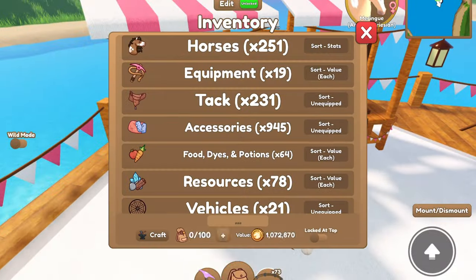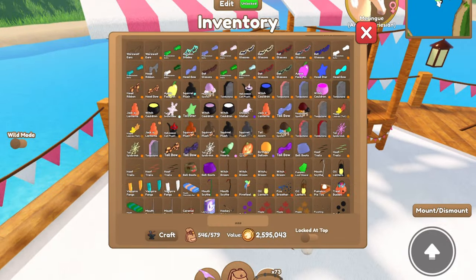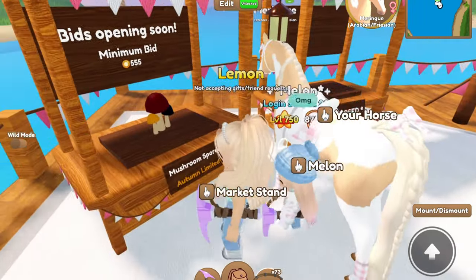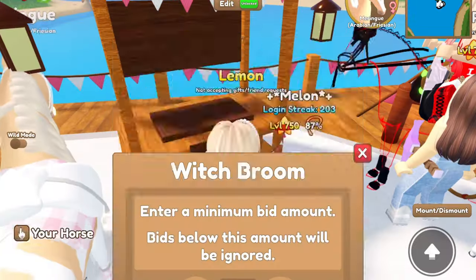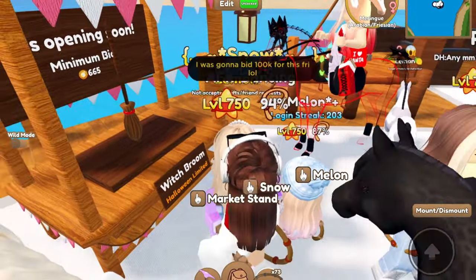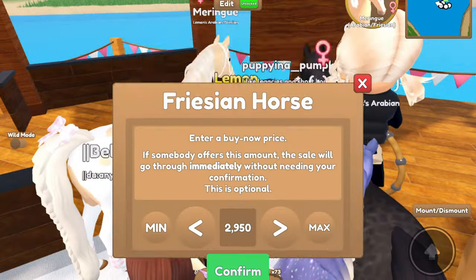Alright, so this is the final round. We're going to add some stuff. We'll do these cool looking mushroom spores. I think that they have cool colors. And I think that they would make a really cool looking tack set. I have also got this witch broom. I think that's shiny red. So there's that. We've got another one of Carmel's fulls.